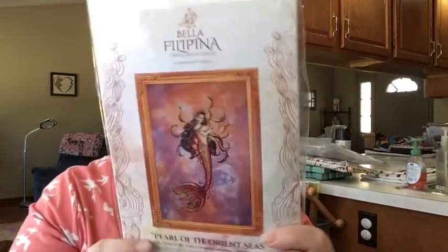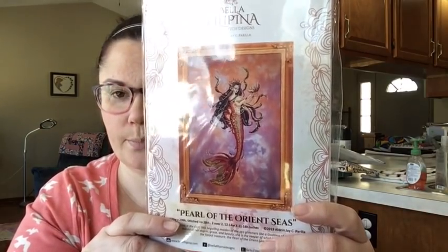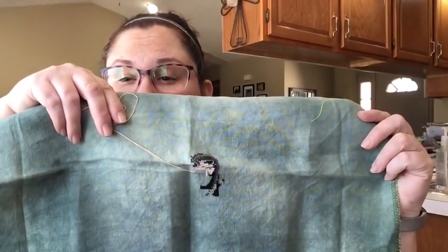Another one I just showed. Another Bella Mermaid. Pearl of the Orient Seas. I am not very far. Just have a face, start of a face there.